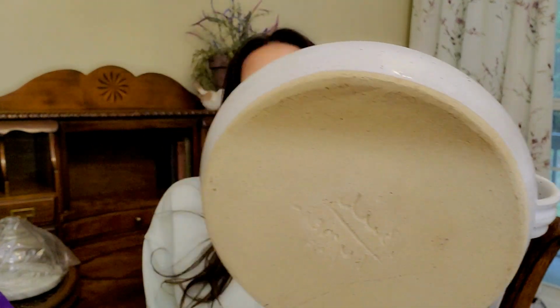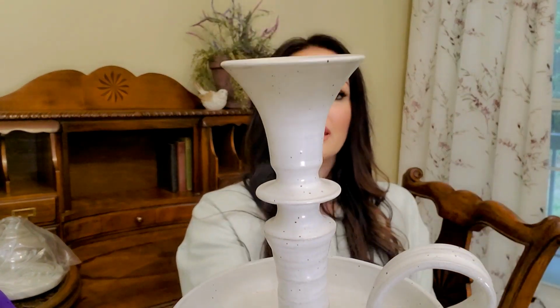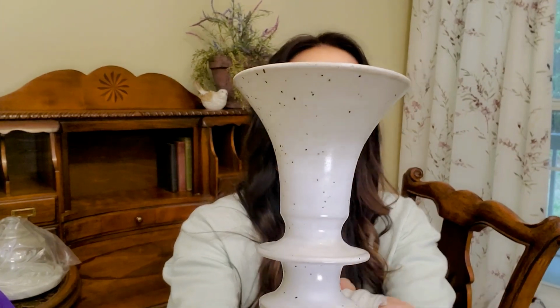Now, I love buying any kind of handmade art or pottery. I'm always drawn to it, and I love this piece. It is signed on the bottom. I don't really know what it says, but I love the color and the size and the shape. It's just white and has these pretty little speckles all over it. And how cute would this be to decorate all seasons of the year?